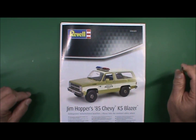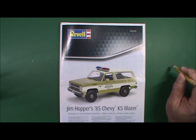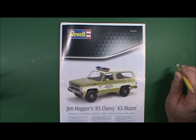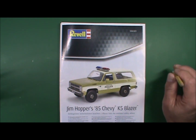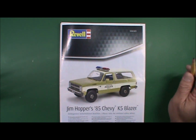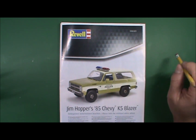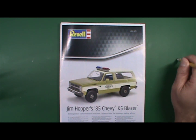Now, one of the things I hate to admit is that I have not completed a model in probably years. I've started a lot, but I have not completed any. So I've basically said that now I have my own workspace and hobby room out here in the garage, I am going to try to finish a few models this year.